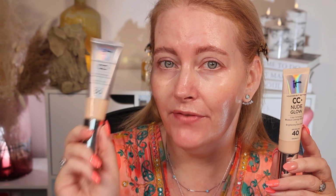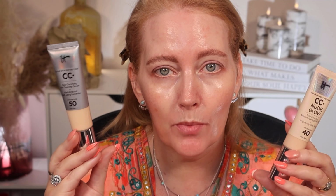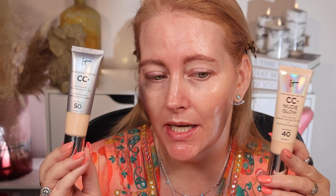So It Cosmetics, basically I've got two of them here. These are two of my favourites. I've got the CC Cream, this one here, and I've got the Nude Glow. Now this one in particular, the CC Cream, has become one of the only foundations I've repurchased. I love it that much. It's got 50 SPF in, which I think is really good in summer. I like to use it on top of my other SPF, so I'm doubling up, and if I need to top up, I really like that.